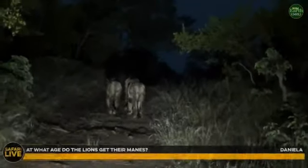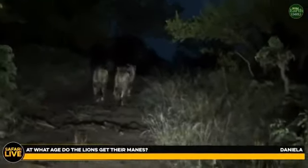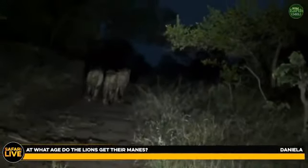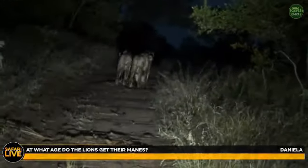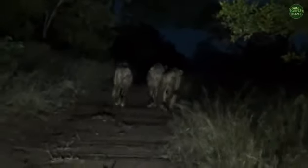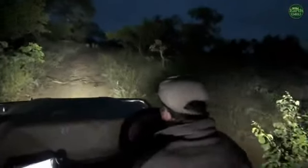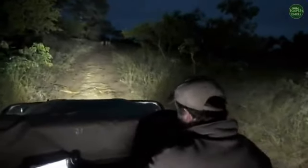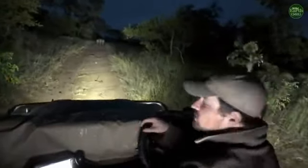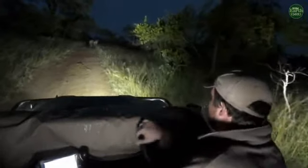So Daniela, you can see these guys are starting to grow their manes. Their manes are not fully grown yet. They'll get much bigger than this. And these guys are 5 years old. So you'll have a situation where their manes start to grow normally at around about 2.5, 3, you start to see a little bit of a mane growing. And then by the time they reach 7, their mane is normally fully grown. And then they have these beautiful big manes until they get to about 12. And then their mane starts to get a little bit smaller. You start to see hair kind of falling out a little bit as they get older, and their mane doesn't look nearly as impressive as a young male.